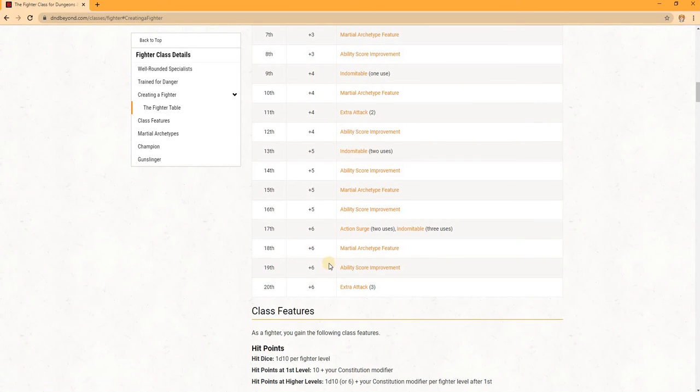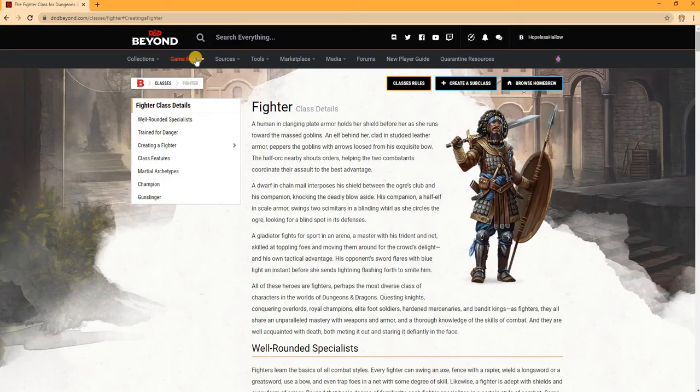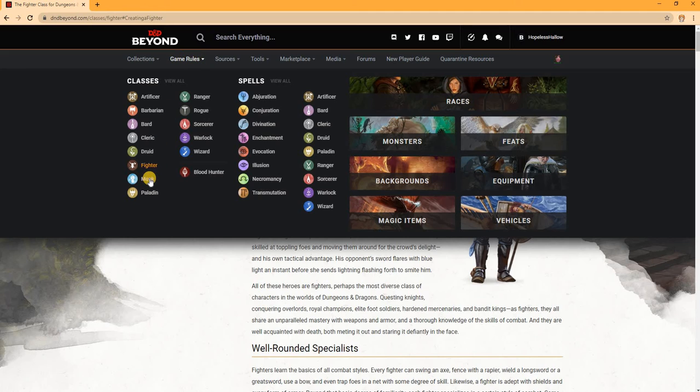Next up, at 19th level, is your final ability score improvement, and finally, at 20th level, you get Extra Attack 3, allowing you to make 4 attacks per action on your turn. And that's the fighter. Next up, we'll be looking at the monk.